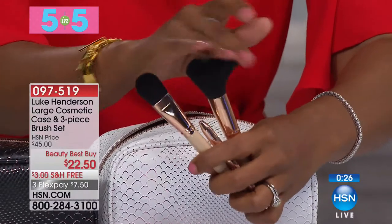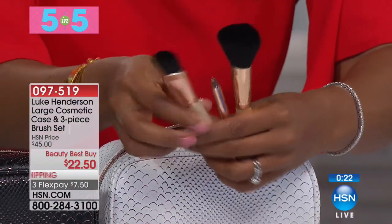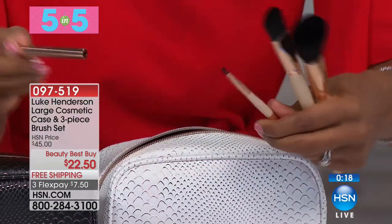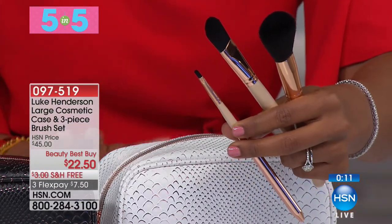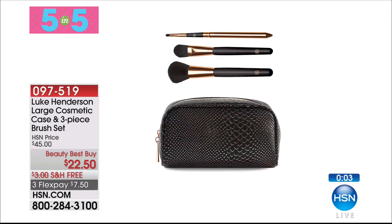So you've got a great brush that you can use for powder, or you can use this for blush as well. This is gonna be a really nice foundation brush that you can use, and then you also have a lip brush. How nice is that? You don't see lip brushes very often anymore, so I like that Luke Henderson included a lip brush in this case. It's gonna be your choice. You've got it for $22.50, but only a few hundred of those available. All right, so 097519 is the number on that one.